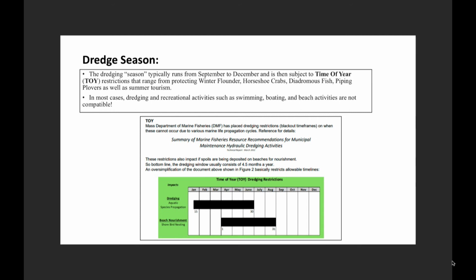So the dredge season, again, the challenge is that we're not dredging 12 months out of the year. The season is very, very compressed. So we have these time of year restrictions, again, winter flounder, crabs, diadromous fish, piping plovers. And these time of year restrictions are very tightly controlled by Mass Audubon, the Heritage program, the fisheries folks, and it's very difficult to get waivers or extensions, unless we're there dredging and we have a very short period of time left.